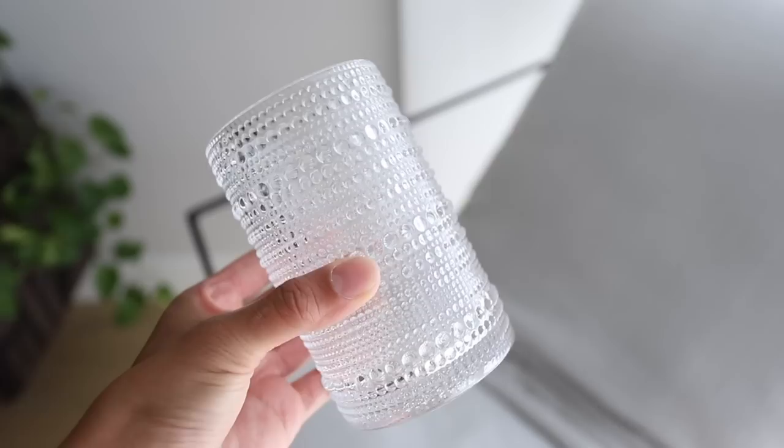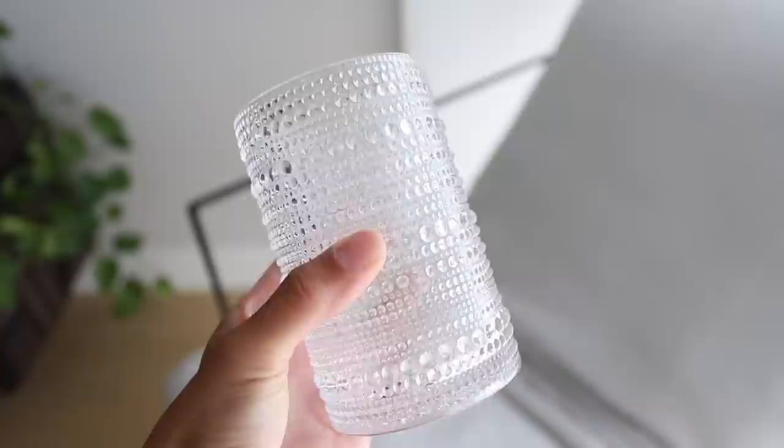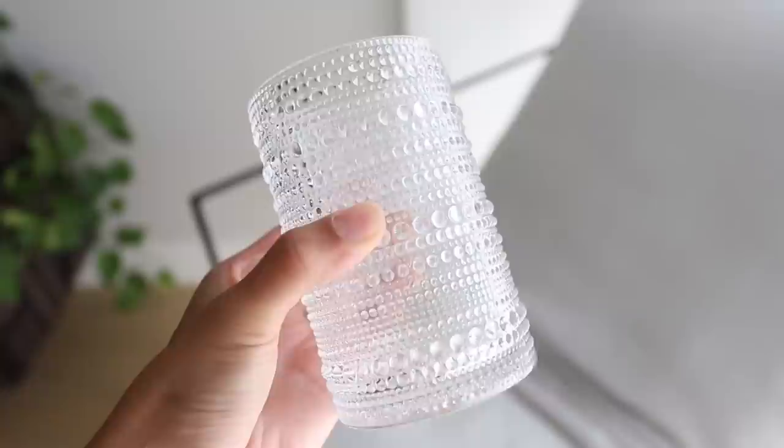I love them. They're very heavyweight glass, which just makes them very luxury. I love the hobnail detailing on them. And again, I'm pretty sure these are all from the same manufacturer. I don't see any difference in the quality or the overall design. So if you guys are in the market for a new set of glassware, I would definitely recommend these.